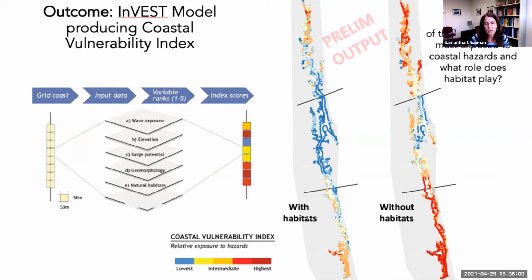We can also use this product to look at what role these habitats are playing. You can imagine a place like this with habitats, which has a lower vulnerability index in the southern part of the reserve. However, if those habitats are not there, this is really red. So it's showing the high value that habitat plays in preventing coastal erosion and inundation. This is preliminary, but it allows us to identify sites that are potentially particularly vulnerable.